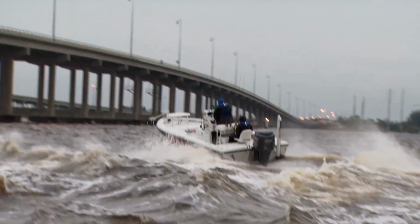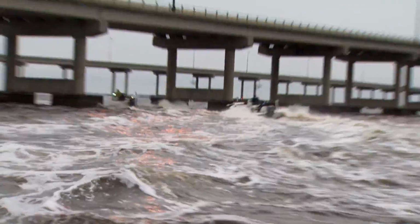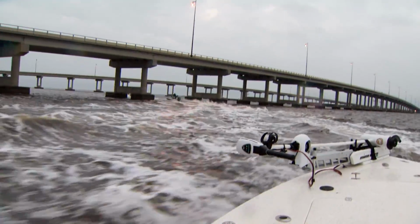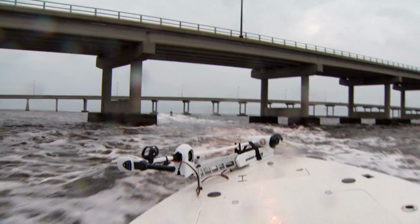This bay here is notorious for having really big waves. When you get the waves blowing across the bay and you've got tide going the opposite way, or kind of countering it, it gets like a washing machine effect. So you can't just run down sea, because you might have waves going this way and then a mile later it can go that way. So it makes it really interesting.